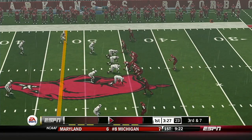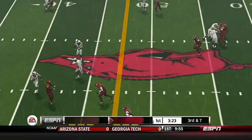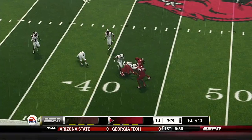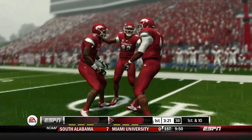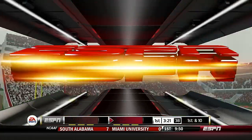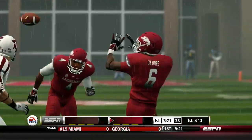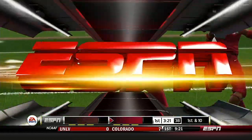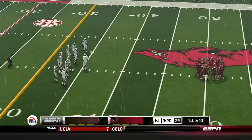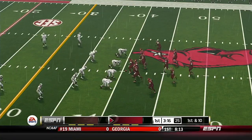The offense going to try to open this field up, coming out in a five-wide set. And the defense counters with their dime look. They'll bring him down at the 40. That was a really nice play on the ball by the receiver for a substantial gain and a first down. First and 10. Ball on the 40.